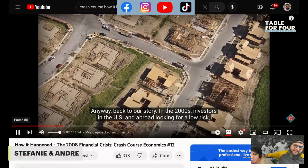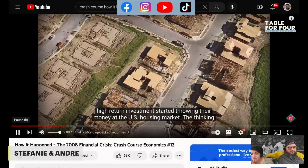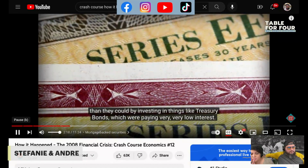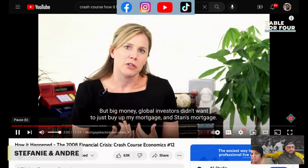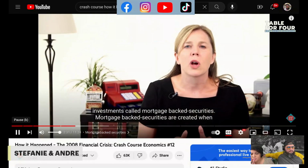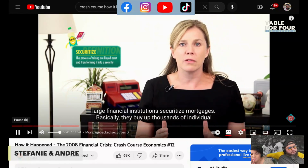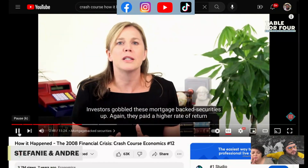In the 2000s, investors in the US and abroad looking for a low-risk, high-return investment started throwing their money at the U.S. housing market. The thinking was they could get a better return from the interest rates homeowners paid on mortgages than they could by investing in things like U.S. Treasury bonds, which were paying very, very low interest. But big money global investors didn't want to just buy up my mortgage and Stan's mortgage. It's too much hassle to deal with us as individuals. I mean, we're pains. Instead, they bought investments called mortgage-backed securities. Mortgage-backed securities are created when large financial institutions securitize mortgages. Basically, they buy up thousands of individual mortgages, bundle them together, and sell shares of that pool to investors.